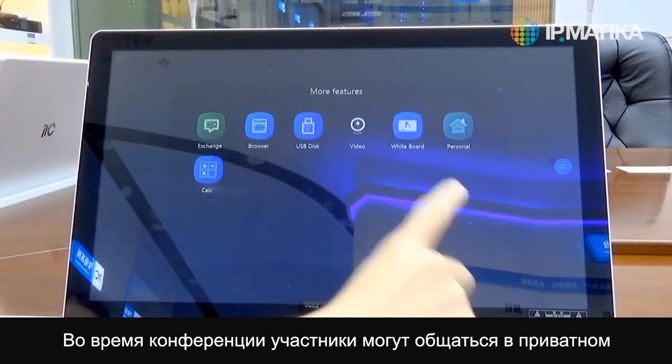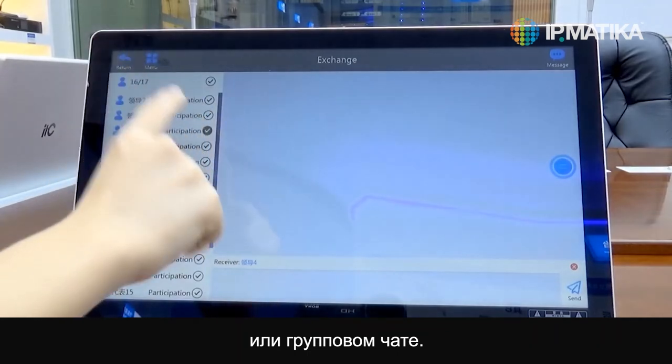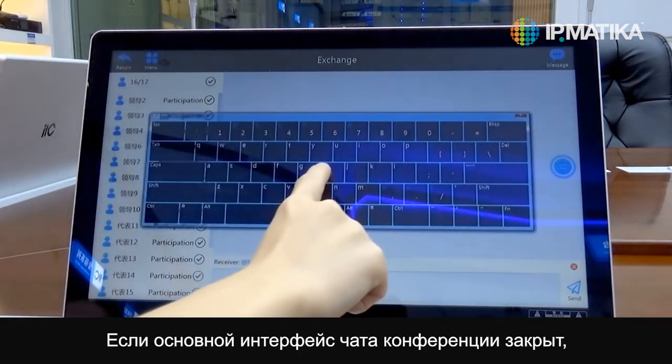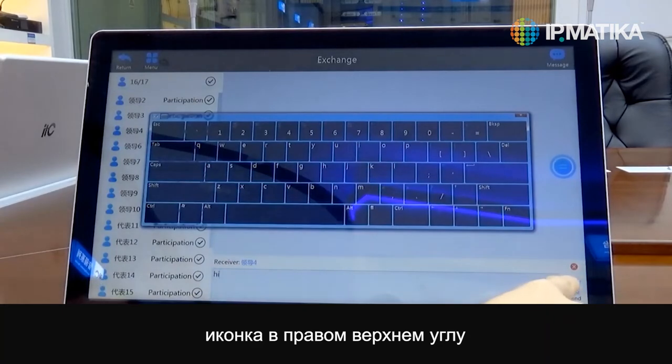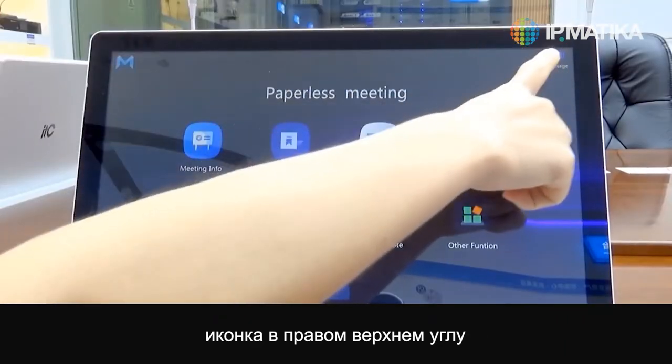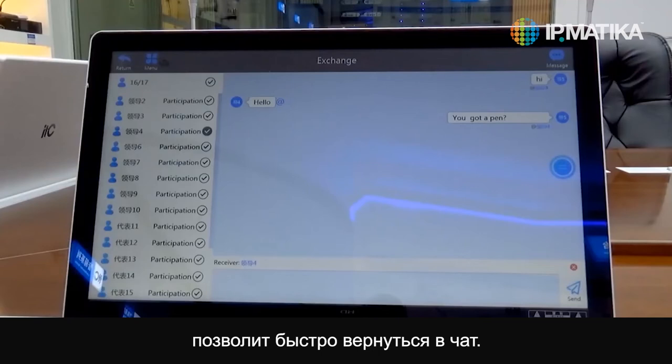During the meeting, the participants can talk one-on-one or one-to-multiple. If you are not on the conference communication page, the system will remind you in real time in the upper right corner of the icon, and you can click to quickly enter the conference communication page.